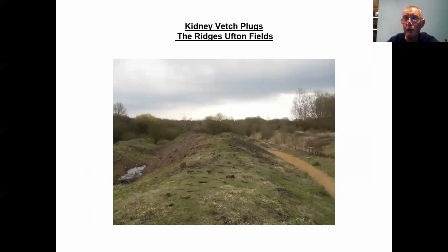But one warning about plug plants. This is another site, Ufton Fields, the ridges. And what we did one day with volunteers is plant 2,000 plug plants all over these ridges, which we'd formerly removed as scrub and poisoned the stumps.